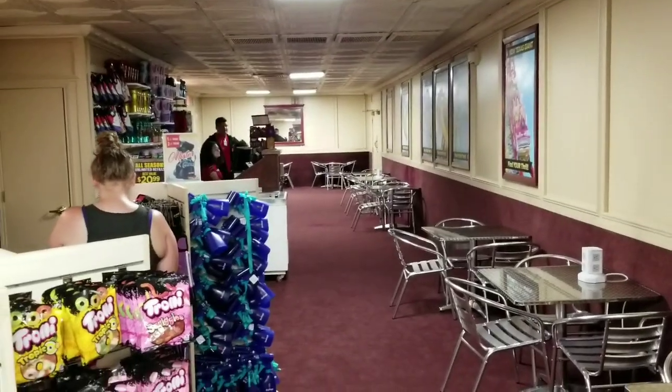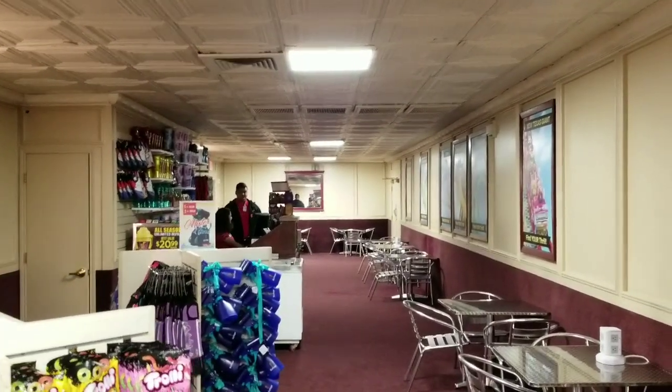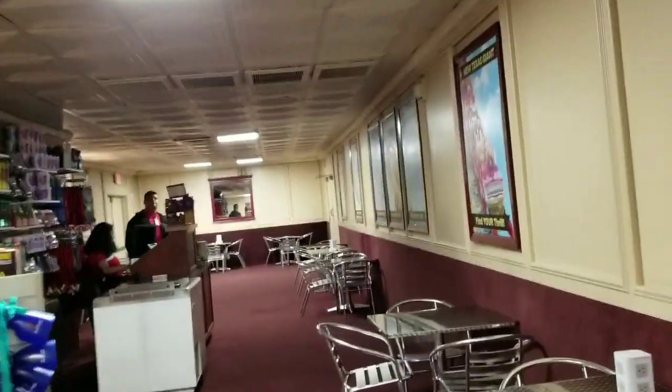Oh my gosh. Tables, air conditioning, and souvenirs. It feels so good in here. It is really nice. It almost makes you not want to leave.